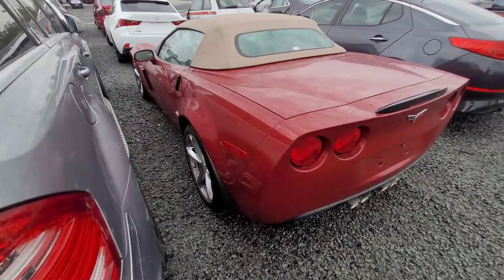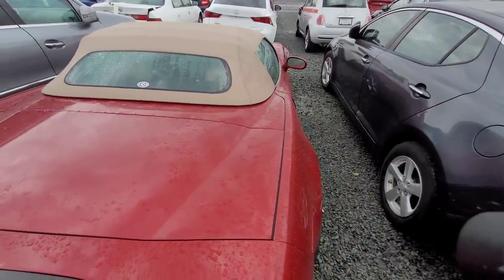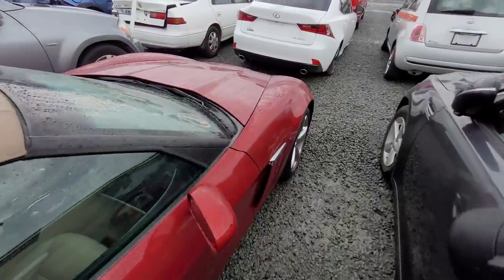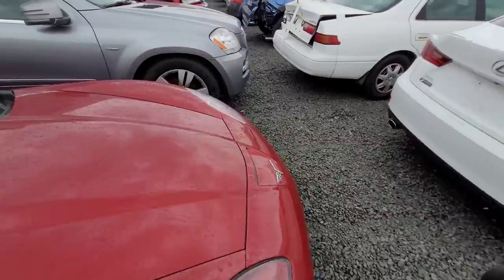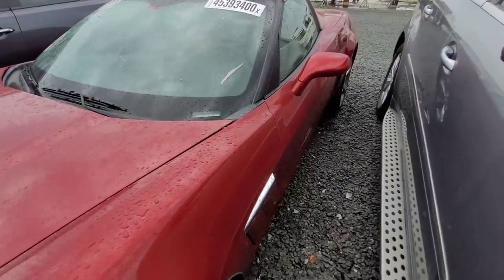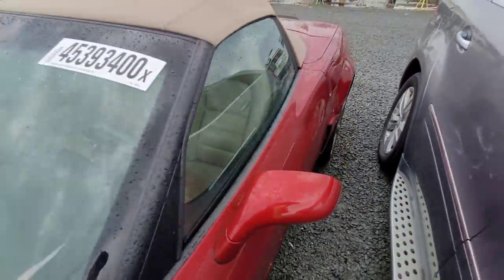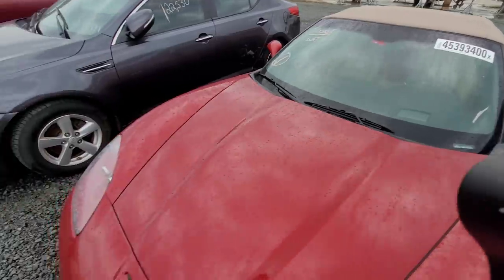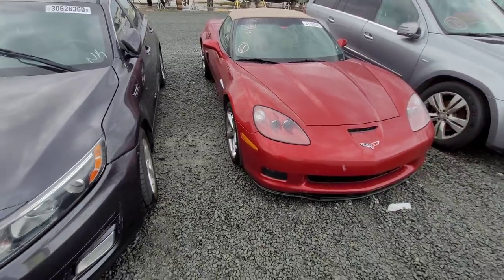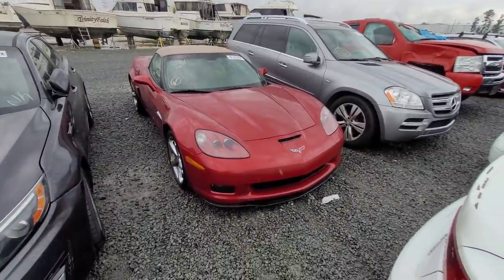This one is also a water and a flood. Now, Corvettes don't concern me as much as other cars, because these are basically all fiberglass. Yeah, the water line did come up kind of high, but it ain't ridiculous. It could be worked with, I think. Well, you guys let me know what you think about this one in the comments.